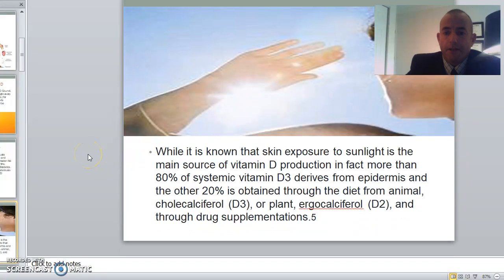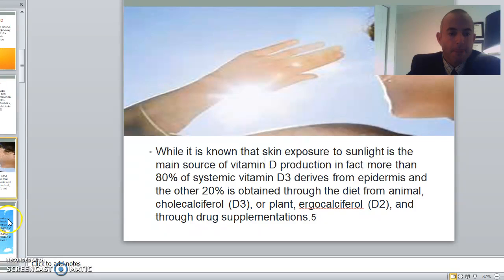While it is known that skin exposure to sunlight is the main source of vitamin D production, in fact, more than 80% of systemic vitamin D3 derives from the epidermis, and the other 20% is obtained through the diet from animal D3 or plant D2 and through drug supplementation.